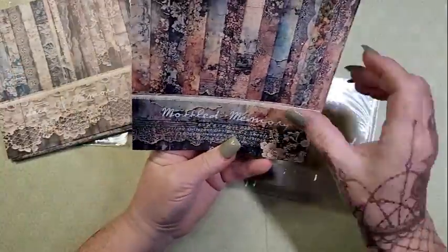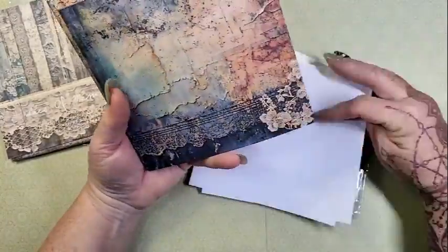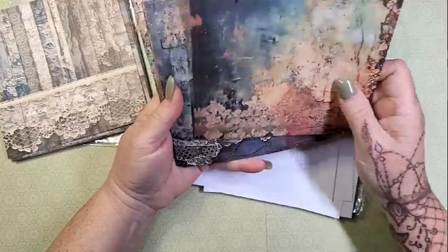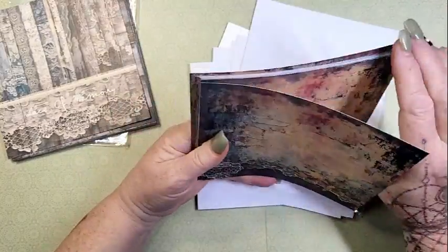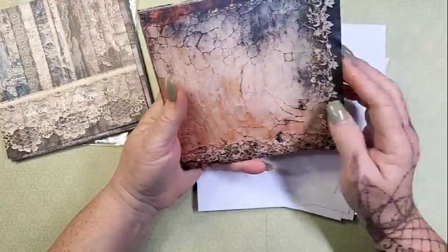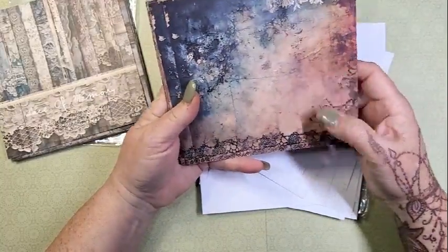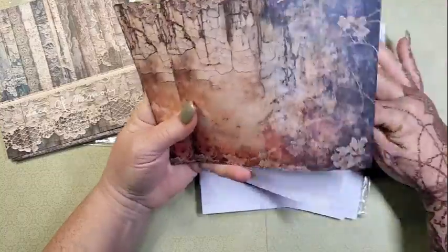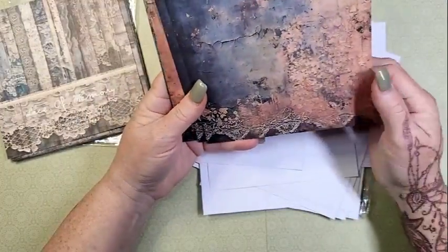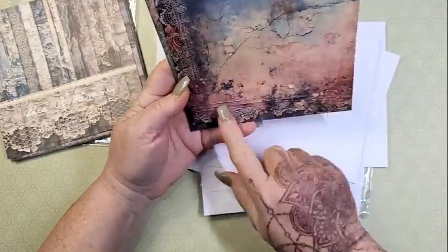This is an absurd amount of paper, y'all. This one is called Mottled Memory. These were Lace of Memory. Look at all the chippy paint and the lace on there as well. It's like some plaster. Two of each design. Same. Looks like they're all going to be about the same in terms of how you would describe them, but each one's a little bit different.